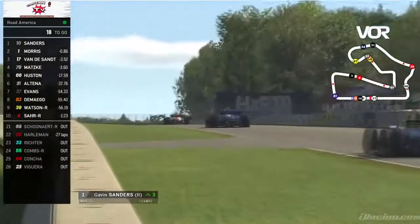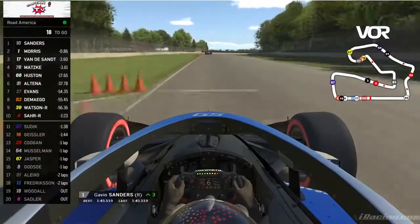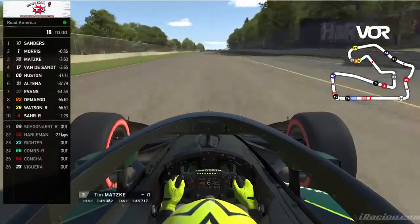Gavin has done a great job this season. He's had multiple top 3 finishes. He has not gotten over the hump, as Matsky goes to the inside of Van de Sant.